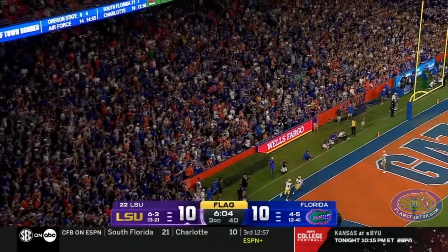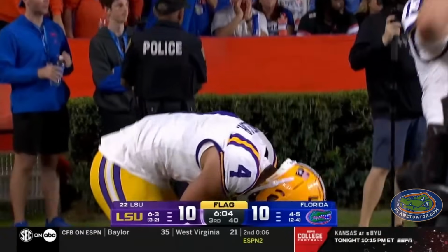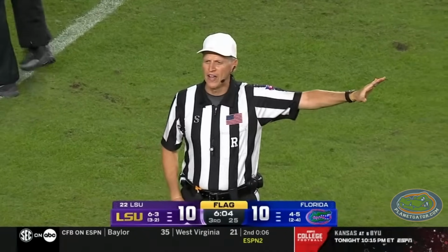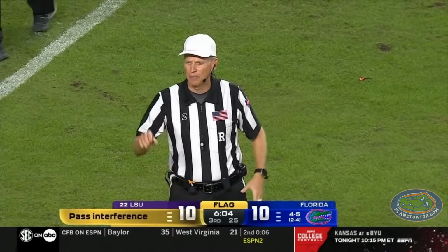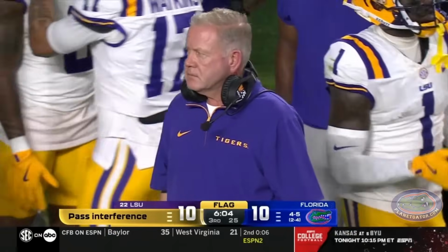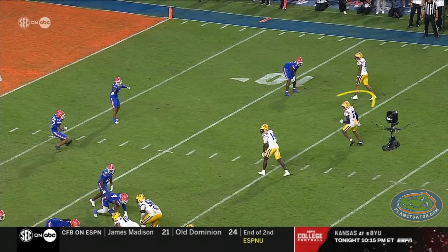This may be coming back. And the man who got picked on that play, Shane, was Jack Pyburn. Pass interference. Offense, number 2. 15-yard penalty. 3rd down. That's on Lacey, and that's why C.J. Daniels was so open.